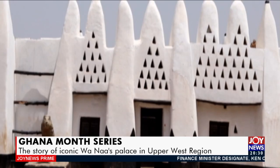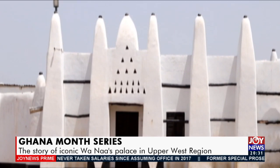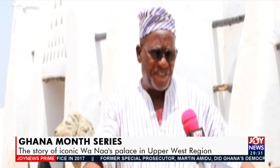It is significant to note that this palace has two gates for all the four royal gates in the Wa Naa traditional area. However, at any one particular point in time, only one gate is opened and used. We have four: Ije, Najara, Jonyuaha, Nakpaha. So this gate belongs to the Yijihi Royals and then the Nakpaha Royals. And the one that is open? In case when the Wa Naa passes on, this gate will be closed and then it will go to Jara, and they will open the other gate. That is how our history is.